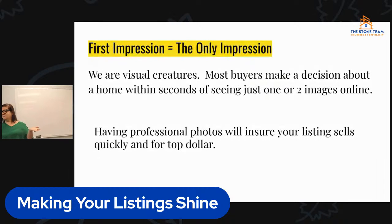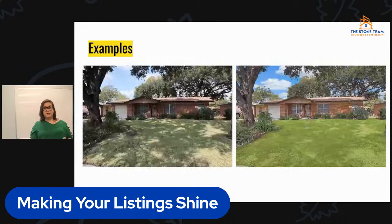Most real estate photographers are, depending on your market, anywhere between maybe $150 and $175 on the high end. If that's the difference between getting your client's house under contract the first week that it hits the market and not, you're going to get your $100 to $200 back many times over by using a professional photographer. So let's take a look at some examples.